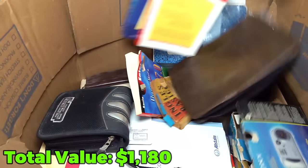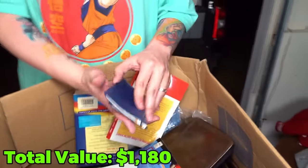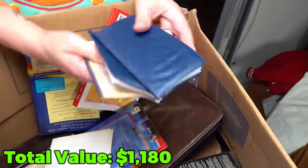What is this here? What is that? Two-way rewinder. Yes. You know what? If it was 40 years ago, that'd be a good find. Let's see. Books, what? What is that? Okay, hold on a second. I saw checkbooks. Sorry. Some people like to put bills in here, like dollar bills, $100 bills, $20 bills. Always gotta look in checkbooks.